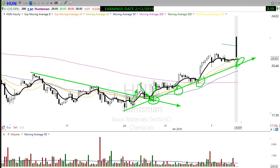And did you have to catch the first entry to be successful on this trade? Nope. If you miss it, just wait for the next one. Don't chase it. Just wait for the next one in the trade.